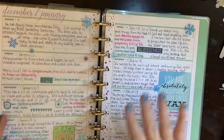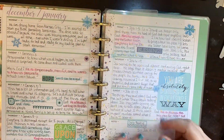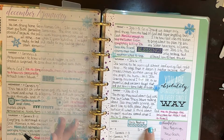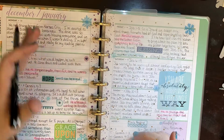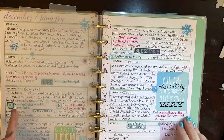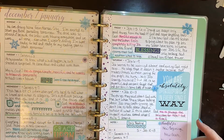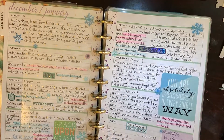and I have it set to go to my week, and this is this current week right here. And every day I had my reading plan over here, and I marked it off. I read every day, and then I wrote down what I thought about what I read. And my thankfulness is for new beginnings, new goals, new everything. I just really like it.